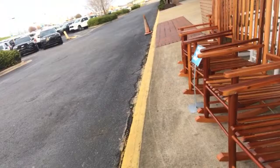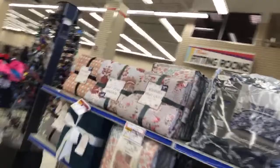Well, this is the first thing I see, some rocking chairs, and the price is pretty good on it, $59.99. Need a doghouse, you can come and get one. You know, camping chairs, folding chairs. What else do you have? Right up front they have blankets. Three-piece comforter set, if that's what you're looking for. Reversible quilt.